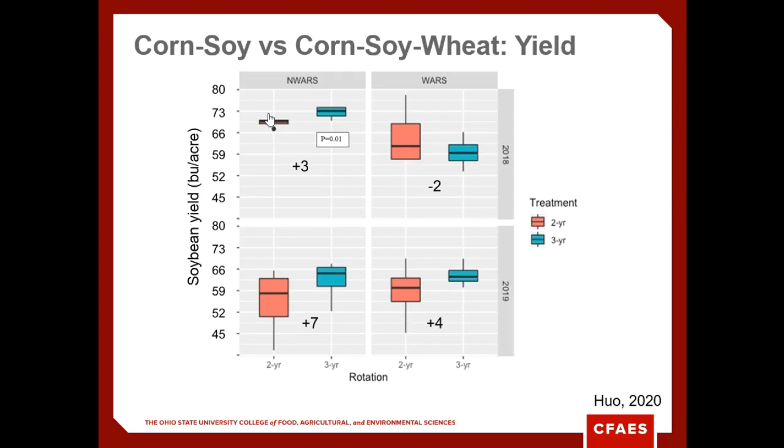This is something that a graduate student has put together. She's in a lab in plant pathology, but she's been working with the data. So these are her slides. NWARS is Wood County, WARS is Clark County, 2018, 2019, and we're looking at soybean yield in that 2-year rotation, so that's corn, soybean versus corn, soybean, wheat. Northwest Ohio 2018, this was statistically significant, a 3 bushel per acre yield advantage to that 3-year rotation. Same year at Western, it was non-significant, but a 2 bushel disadvantage.